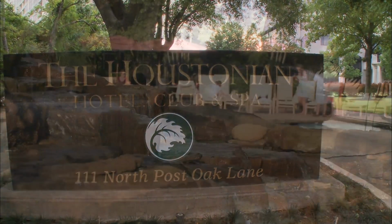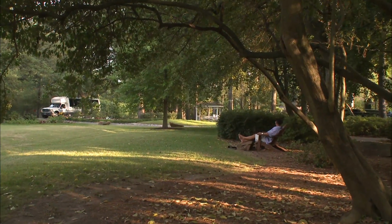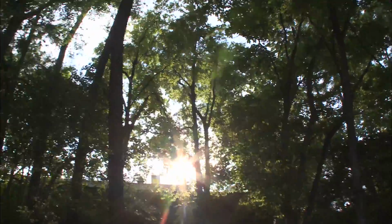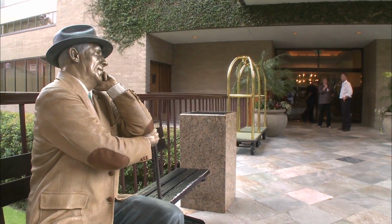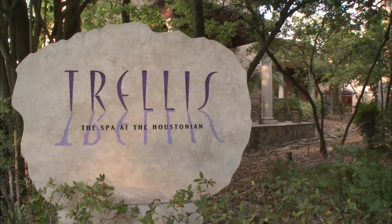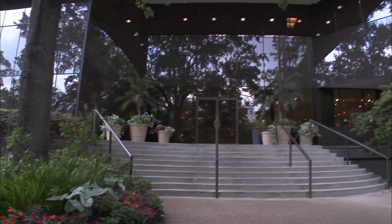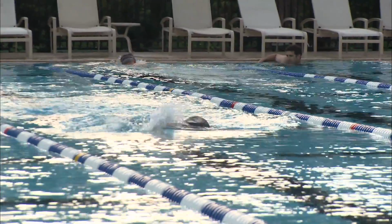The Houstonian is on 18 wooded acres, so there are times when you walk from building to building that you feel like you're in the woods, when really you're smack dab in the middle of the city. The Houstonian Club is a 6,000 membership club with over 20,000 members. We've got more than 100,000 square feet in exercise space and have both a hotel and a spa all on campus. Our club building is over 125,000 square feet, and we have more than 180 group exercise classes a week.